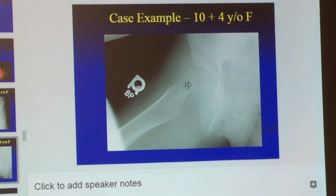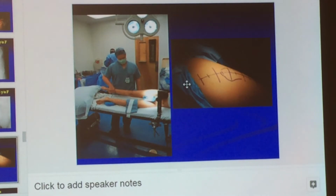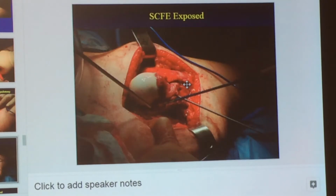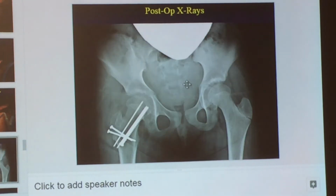Okay, so that's why don't just get an AP, get an AP and a frog. It's always better to have 2 views just to make sure we don't miss something. You do that. It's not to get you a complete. That's what a complete pelvis is. So this is all fixation of that.